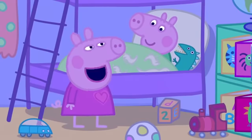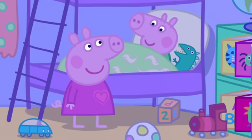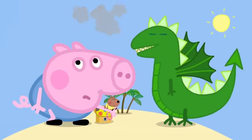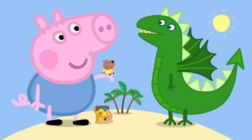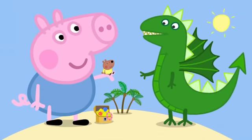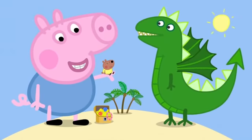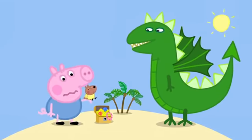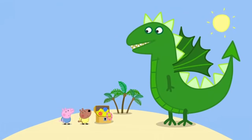Ooh. And a big dragon. Grrr. Yes, a big green dragon with little wings and breathing fire. Roar! Luckily, it was a very friendly dragon. And he said, you can have the treasure. But then Georgie Pig began to shrink. He shrank and he shrank and he shrunk. Until he was the same little Georgie Pig as he was before.